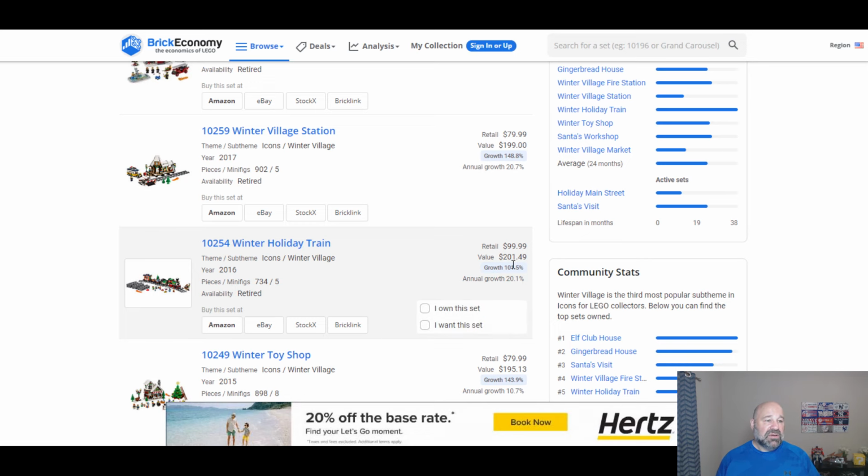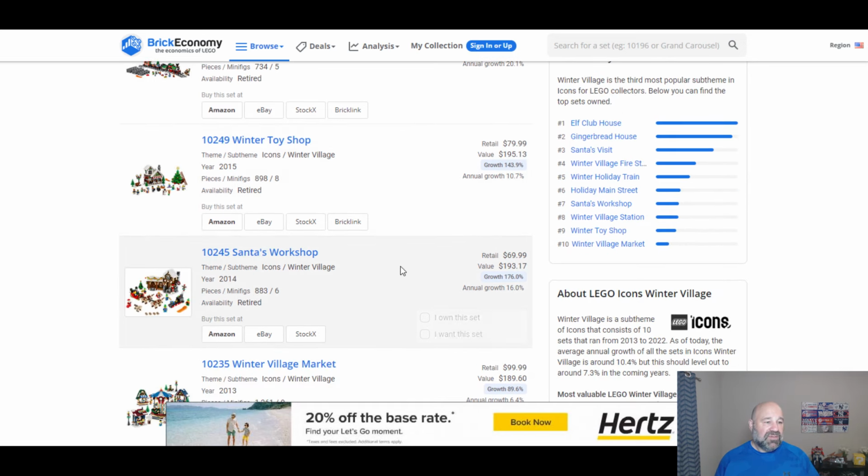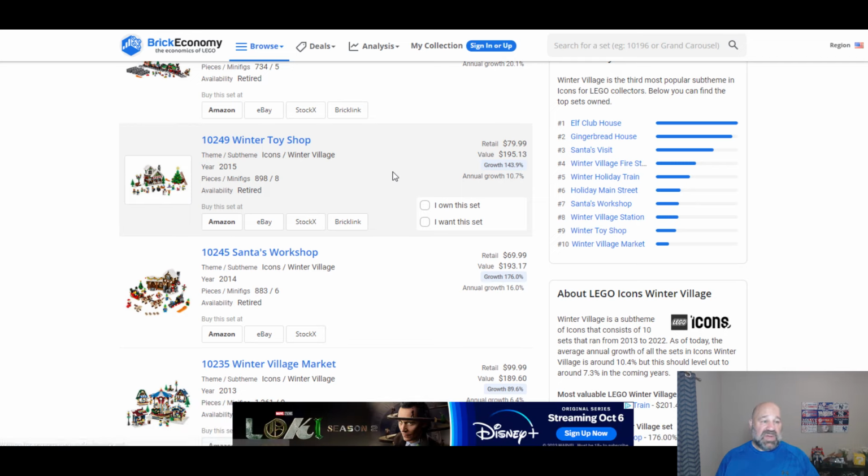The holiday train, 200. The winter toy shop, 195. So the value is approximately $200 after multiple years of being retired. So it looks like there's a cap to these of where you can actually sell them for and profit. And again, Brick Economy is just using data from other sites, eBay, Amazon, other third-party sites where they've seen these sold, and just doing a formula. I don't know what it is, but I trust it. I've used it before. And I'm not an affiliate or anything like that. I just like the site. I'm not willing to hold on to these for this long. That's a no for me.